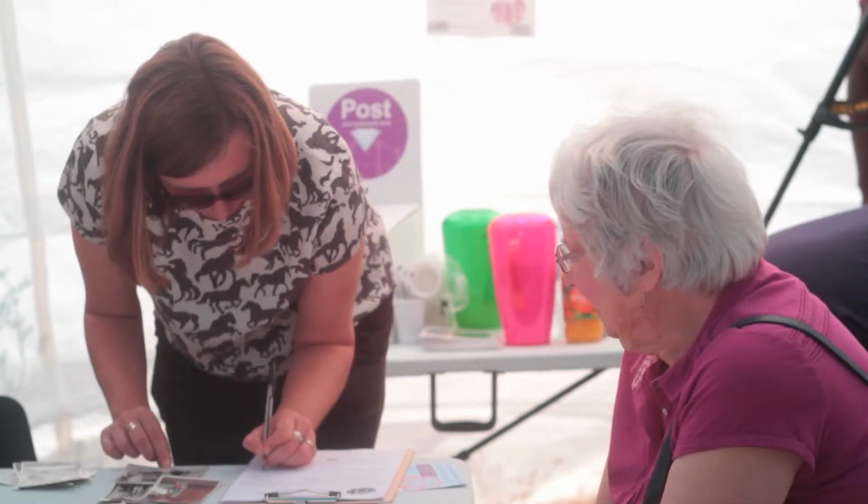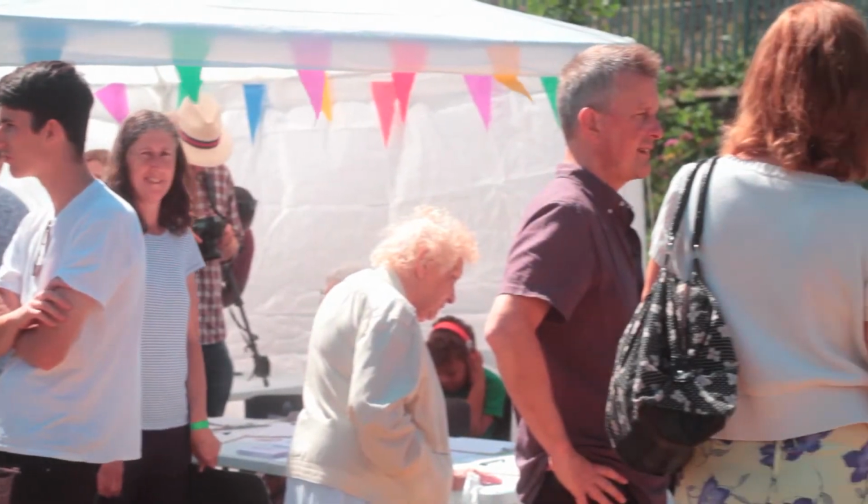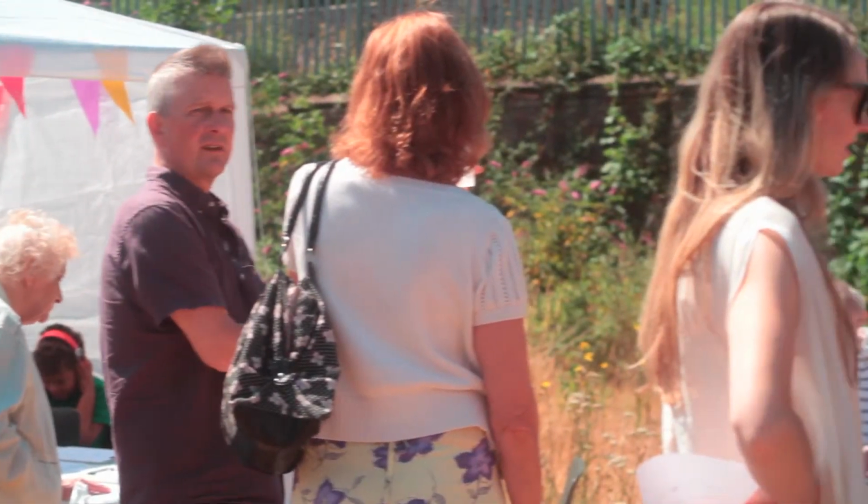All gone now. My memories of Ford are when it was still a thriving place back in the 1980s, early 90s. See it now and see how much it's changed and how much it's gone. It's quite a revelation.